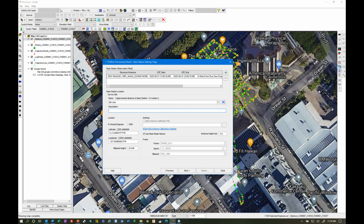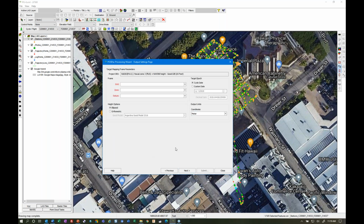So we go through the POSPAC. It picks up information that has already been loaded as part of the import wizard that we looked at just a minute ago, so you don't have to replicate this information. You just go through it, and when you're ready, just submit it.